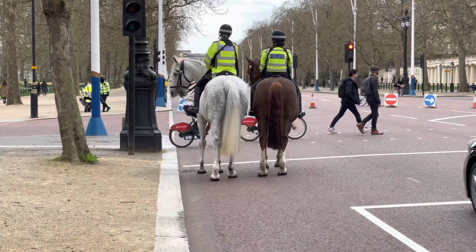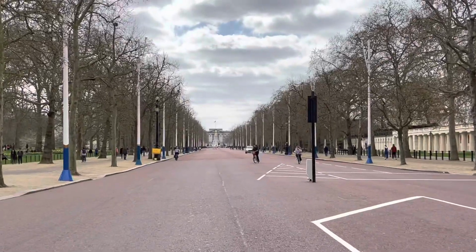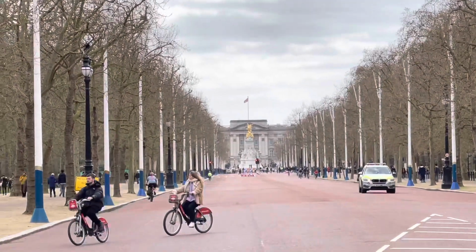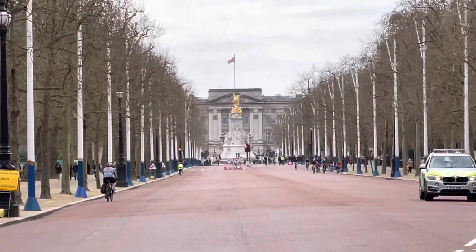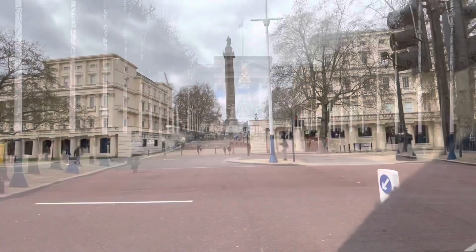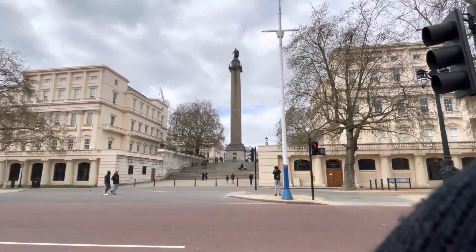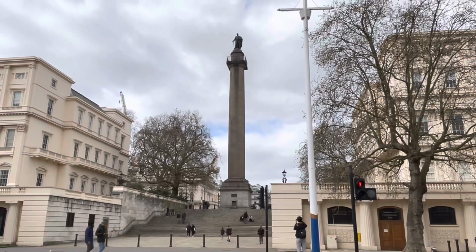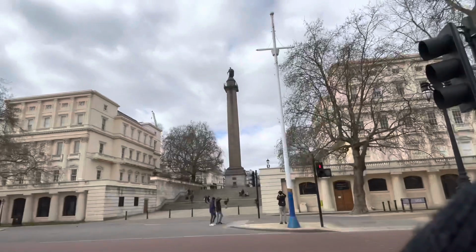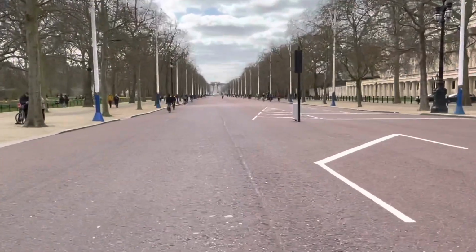This road straight goes to Buckingham Palace. As you can see, Buckingham Palace is right ahead of us. I am walking towards Buckingham Palace.